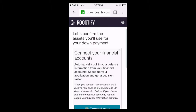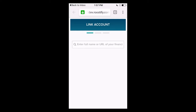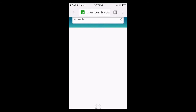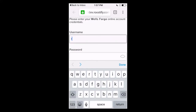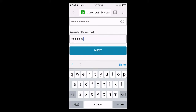Now, Roostify doesn't just allow your borrowers to pull in tax returns, W-2s, and pay stubs. We also allow them to connect with their financial institutions to pull in direct from source asset information. To verify asset balances, Roostify lets your borrowers connect with virtually any FI in the country. Not only will your borrower's application be automatically populated, again, with direct from source information, and that includes balance information, institution name, account number, but you're also going to get 90 days worth of transaction data, obviating the need for you to ever ask your borrowers for paper statements again.